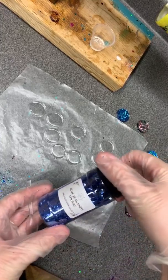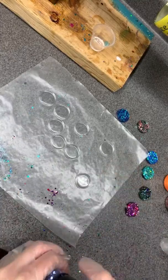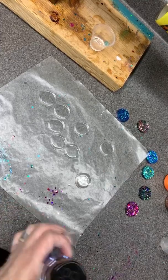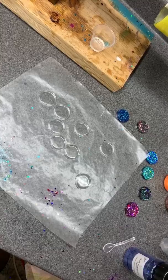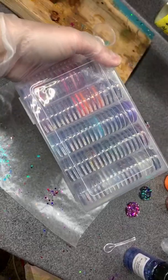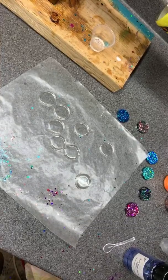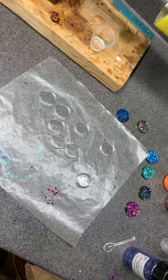So I'm going to do Blue Jean Night. This one's Glitter Craze. They had a sale the other day, buy one, get one. I have actually seriously considered that. But since you're just joining us, let me show you real quick. I have all of these and all of these. That would be a very long video, but I have seriously considered it.